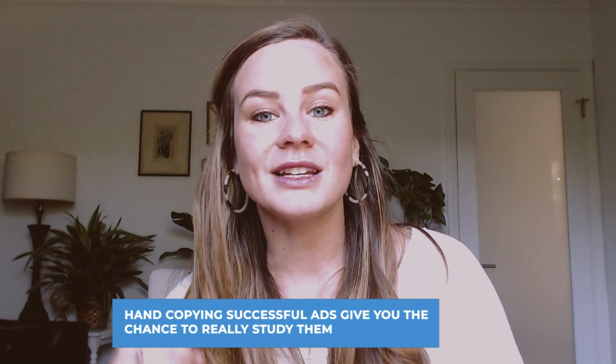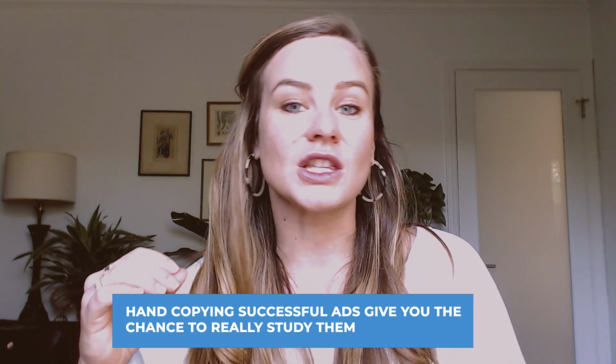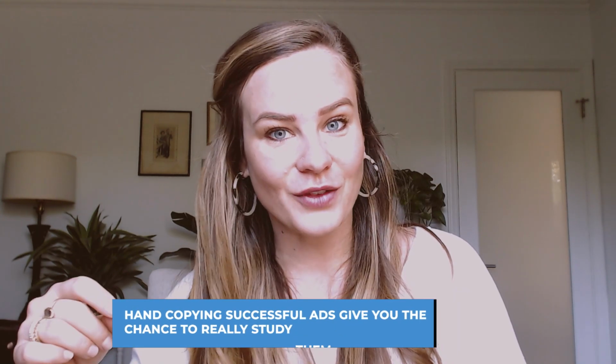Hand copying successful ads gives you a chance to really study them. It forces you to slow down because you can't write very fast. And as you're slowing down and really taking in the words, you notice a lot more things like the tone and the cadence and the word choice and repetition, and things that evoke emotions and the storytelling. There's so much you can pull from studying a piece of copy.